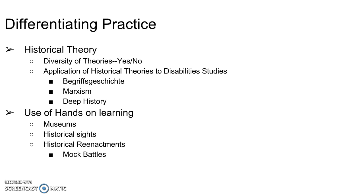So, one area the Salem text didn't talk about was practice, historical practice in a social studies classroom. And I think that's a bit of an oversight, because there's actually quite a bit of literature on this, both in historical journals and educational journals. So one area has to do with historical theory. And the first question is, should we be showing a diversity of theories or just one theory?